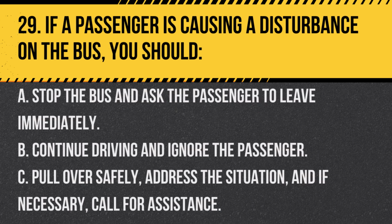Question 29. If a passenger is causing a disturbance on the bus, you should: A. Stop the bus and ask the passenger to leave immediately. B. Continue driving and ignore the passenger. C. Pull over safely, address the situation, and if necessary, call for assistance. Answer, C. Pull over safely, address the situation, and if necessary, call for assistance.